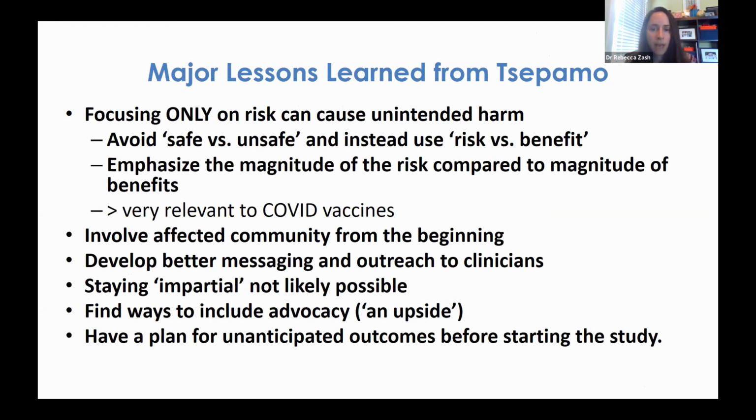So I think as we had the heat taken off of our study, as dolutegravir became more and more widespread, first line in guidelines all over the world, we were able to reflect on what had happened and what we could have done differently and what kind of lessons we learned. And we've had a lot of these discussions as a study team. I think the major lesson that we would want other people to know is that focusing only on risk can cause unintended harm, and we should try to avoid this dichotomy between safe and unsafe, and instead use risk, benefits, and balancing, emphasizing the magnitudes of the risk compared to the magnitudes of the benefits.